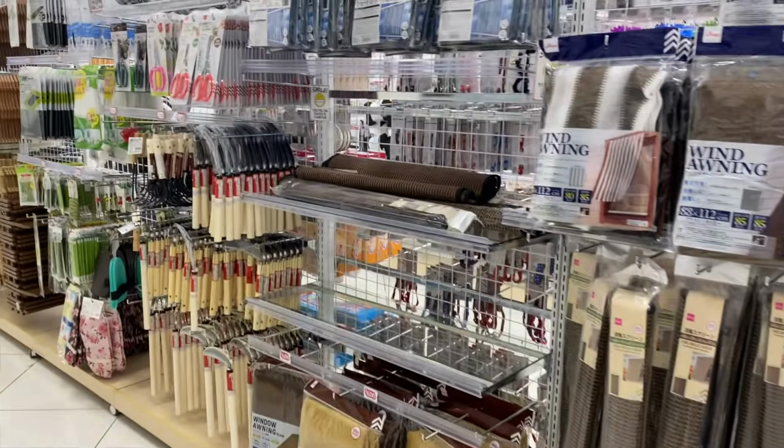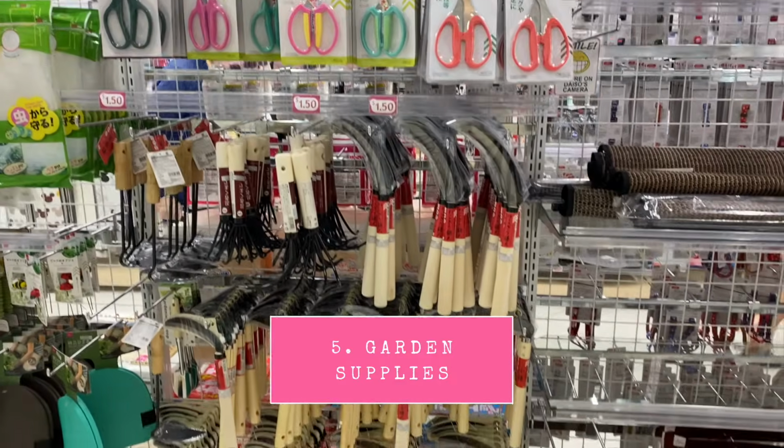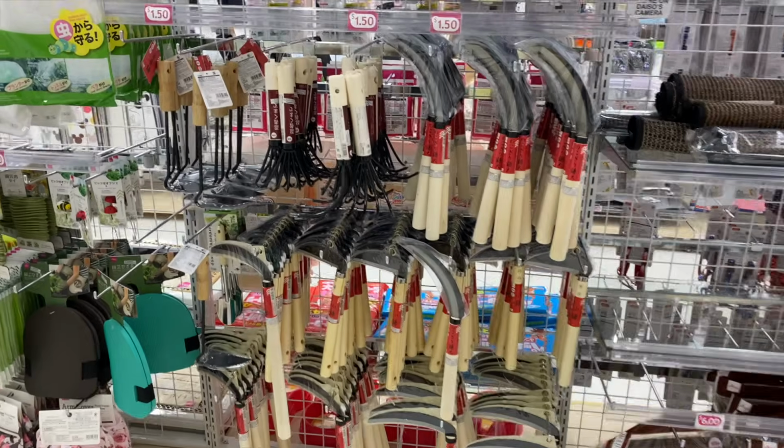Last but not least, the fifth category are their gardening supplies. I think gardening supplies are one of those things that you really shouldn't be spending a lot of money on because they're gonna get dirty and gritty anyways. And Daiso offers really cute ones at a really cheap price.